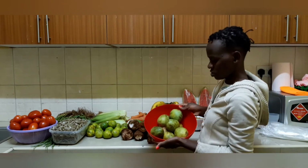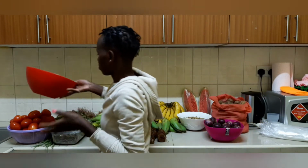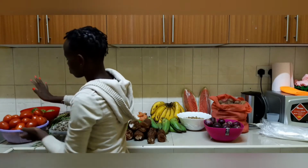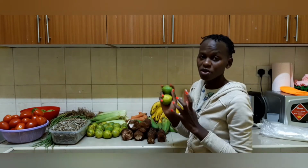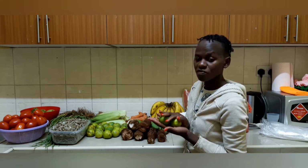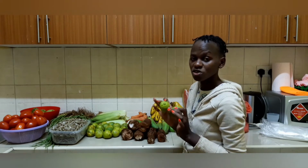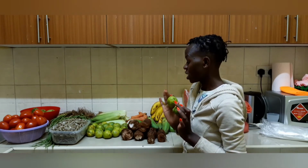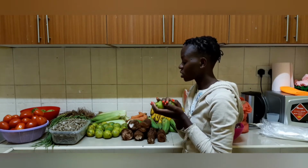So for the mangoes, I'll have to wash them. And then for the tomatoes, definitely yes, I'll have to wash them. Okay, for the lemons, I prefer not to wash them because if I expose them to water and store them in the fridge, they tend not to last for long. And then when I want to use them is when I'm able to clean them.